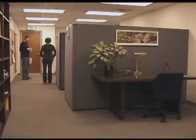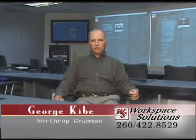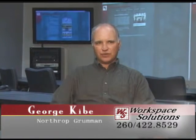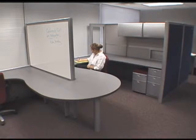Well, they mentioned they needed a lot of work surface because of their being engineers. They wanted privacy, and yet they didn't want to feel boxed in. They wanted a nice collaborative environment, nice collaboration areas where they could team together. A lot of modular furniture arrangements are, again, the cave approach. They're not conducive for collaboration or inter-staff relationships. We didn't want to give them a standard Dilbert type of cubicle.